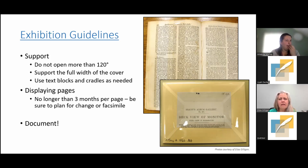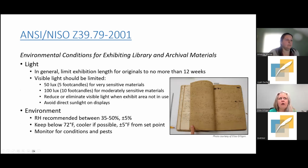From the previous slide, I just wanted to point out that the book pictured was on exhibit for 40 years. You'll see that the pages in the back, obviously the book was bound, were in the same exhibit environment, but they didn't receive any light exposure. The really brown pages were the ones that received the light exposure. That just shows you what light can do, and that if you keep your collections out of the light, they'll actually look really great.